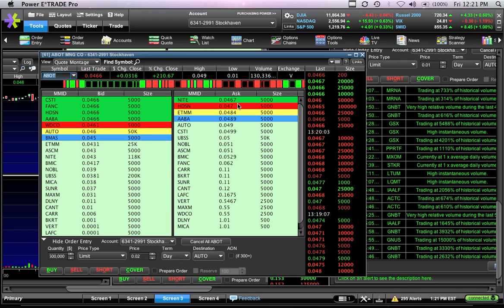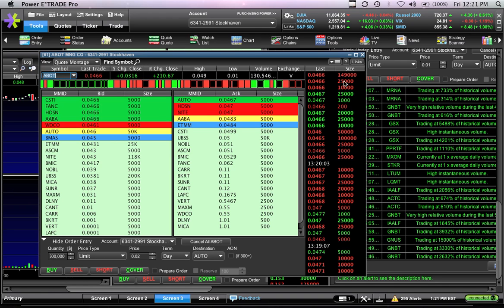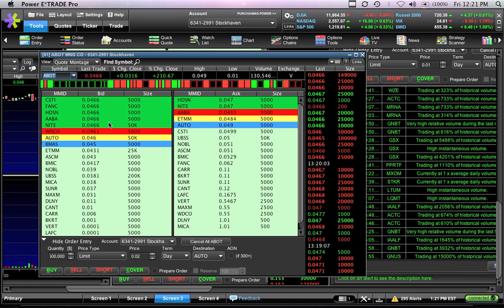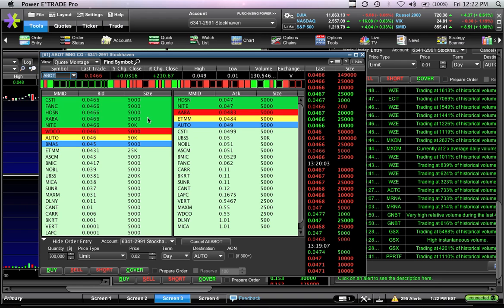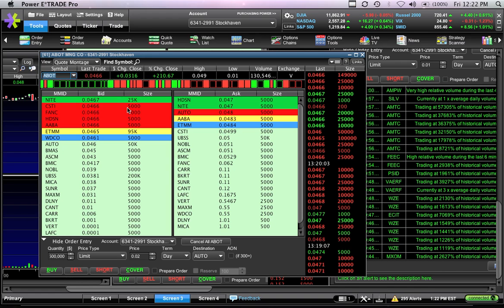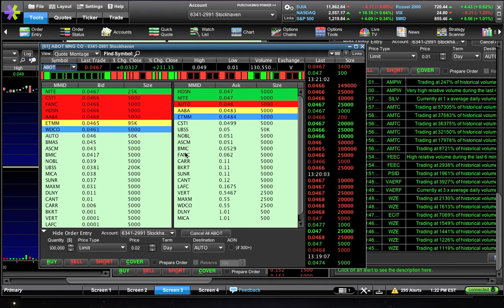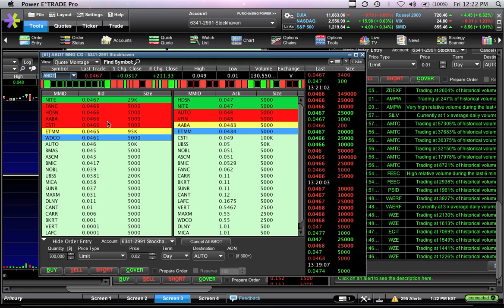Let's see if these 4.66s can hold, and we'll eventually get back up above 4.7 and make another run at 5 cents. Let's see. Notice all these orders going through at 4.66, and 4.66 isn't coming off the bid. That's a good sign. We want to see 4.7s come back up on the bid side. We want to see these 4.7s get taken out. And we want to see the bid start stacking again at 4.7.